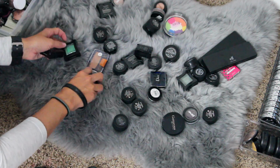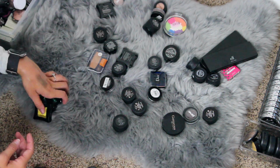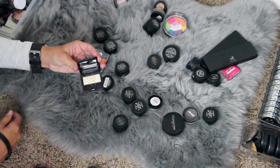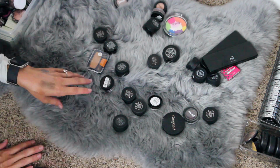Okay, let's look at my Illamasqua powder shadows. You guys, I don't use these. I'm not keeping these. I don't use these eyeshadows. I don't see myself using them. So maybe somebody else can get some good use out of them. This Dior is one of my favorite highlight shadows of all time. It's amazing, so I'm definitely keeping that.